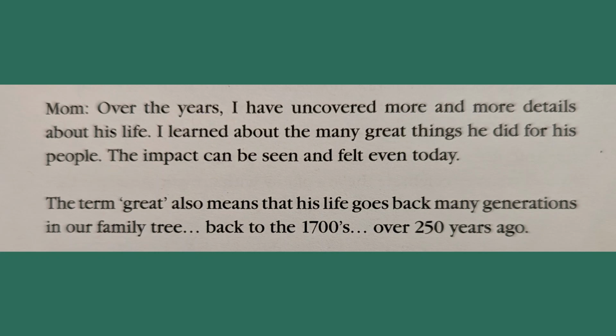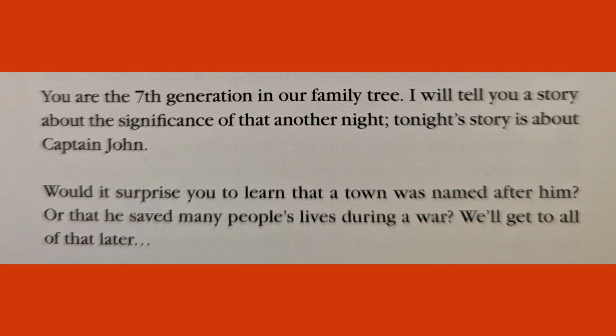Mom: Over the years, I have uncovered more and more details about his life. I learned about the many great things he did for his people. The impact can be seen and felt even today. The term great also means that his life goes back many generations in our family tree, back to the 1700s, over 250 years ago. You are the 7th generation in our family tree. I will tell you a story about the significance of that another night.